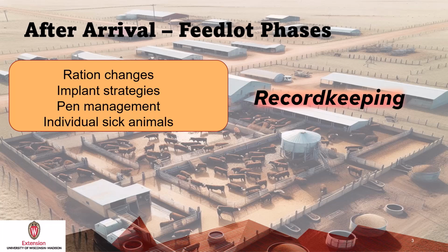And here it is again, record keeping. You can't manage what you don't record. From your daily tasks to shoot events to care for the individual animals, you have to work with the record-keeping system that works for you, easy to keep up with, and from which you can review to make future decisions.